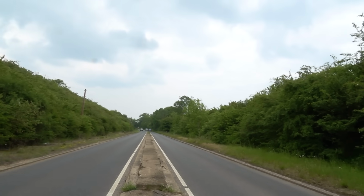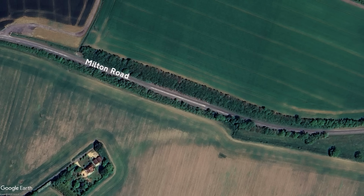And this answers why the road is lowered into a cutting. It's easier to lower your road than raise your taxiway, and it's most likely cheaper as well. The taxiway would have crossed over Milton Road via a bridge, and this answers why the road was turned into a dual carriageway. It's nothing to do with traffic.